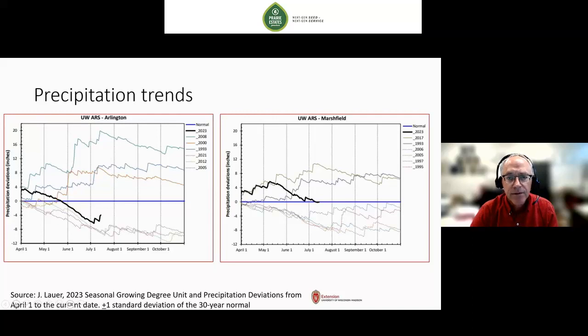So this is a graph, and I give credit to Dr. Joe Lauer, our corn specialist at UW-Madison. He puts these maps together, these little charts every few weeks. And basically, this is the precipitation at two of our research stations. But for the most part, looking at Arlington and Marshfield, we started overly wet, above average precipitation. We've kind of crossed into that area where now, especially in southern Wisconsin, down by the Arlington Research Station, we've been at least 4 inches below precipitation. So we're seeing that drop below that trend line.